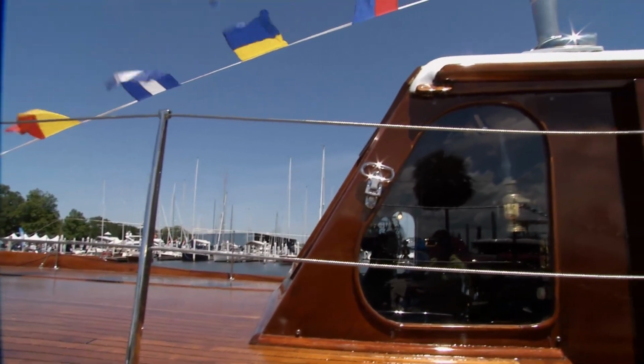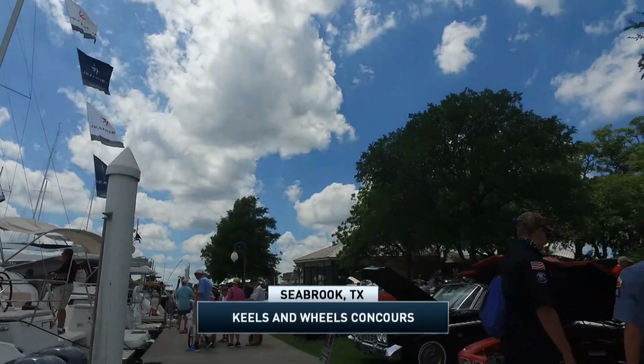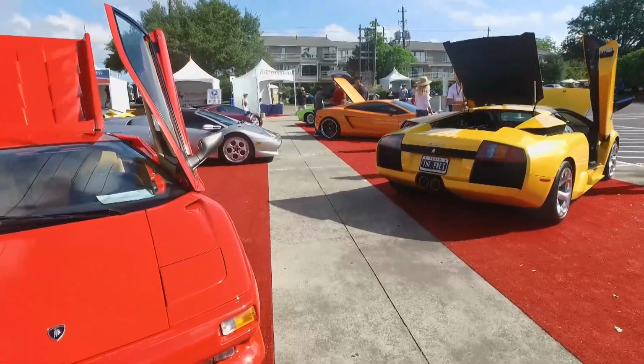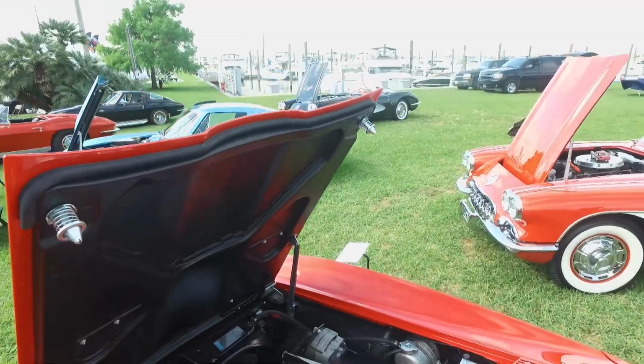Hello and welcome to TopCoat's Magnificent Machines. I'm Dave Dobson, and this weekend we are at the 24th annual Keels and Wheels Concours d'Elegance in Houston, Texas. Now the wheels part of that's all the cars that surround us, hundreds of beautiful automobiles.